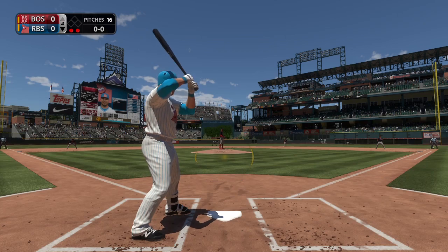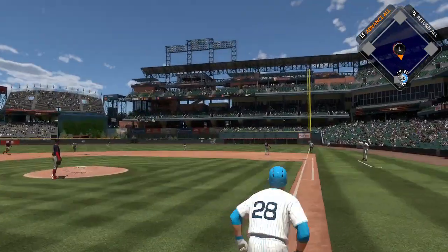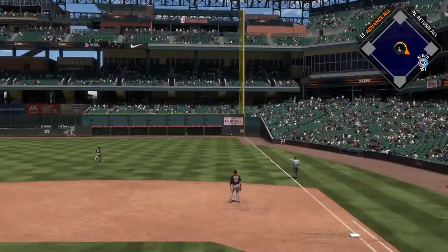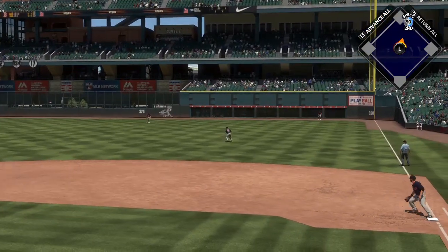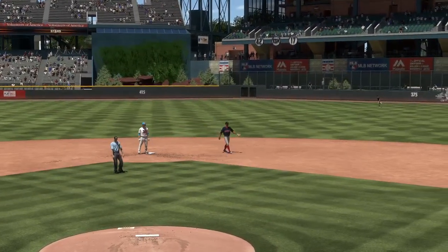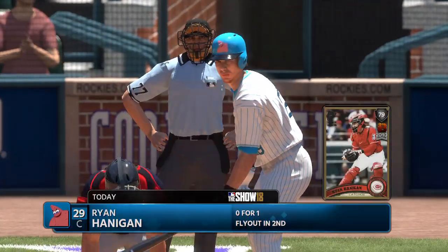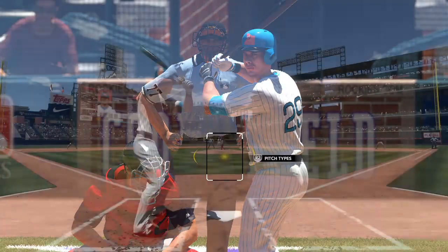Now the first pitch here from Price. And opposite field as he lines this down the line in right. And that is down as that could be 2 bases. And now he'll get into scoring position with 2 away. Man at second here with 2 away. And that'll bring in the catcher, Ryan Hannigan.